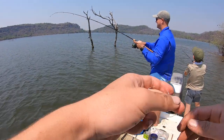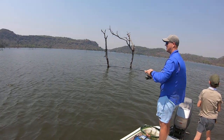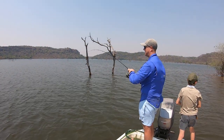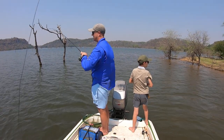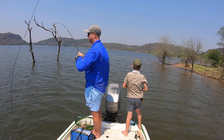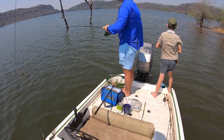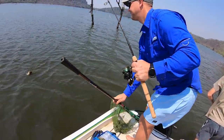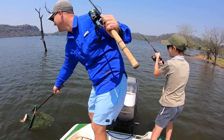What is this one? Another red breast. Oh, get that in the net. No, that thing was pulling me all the way in.